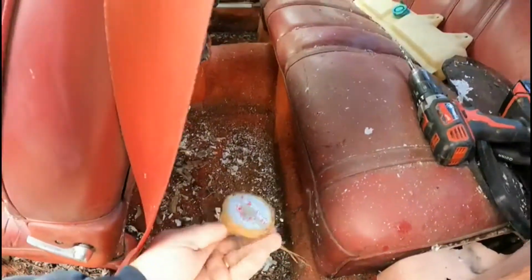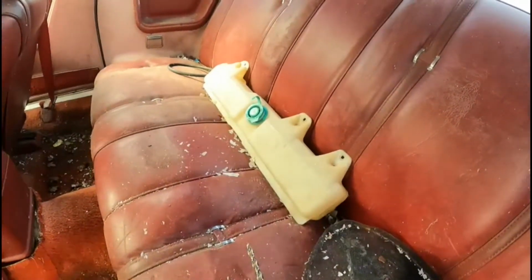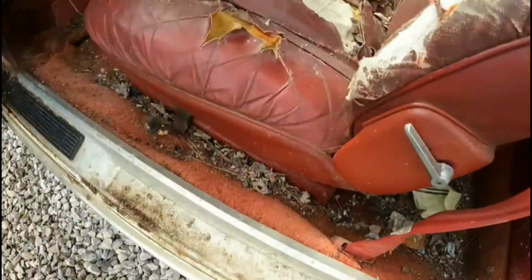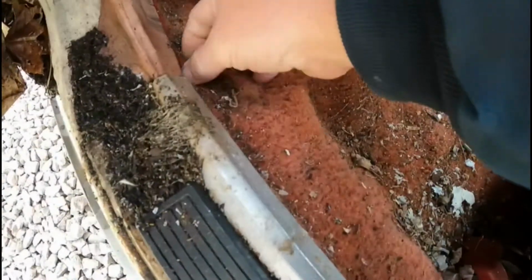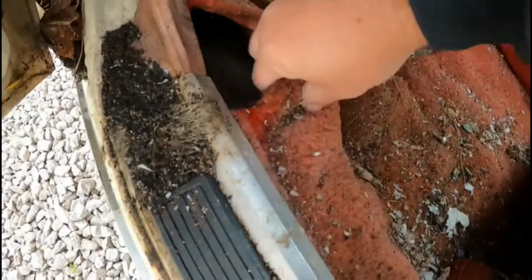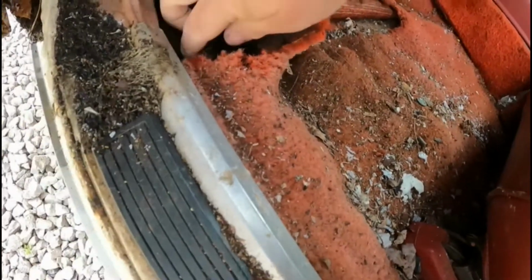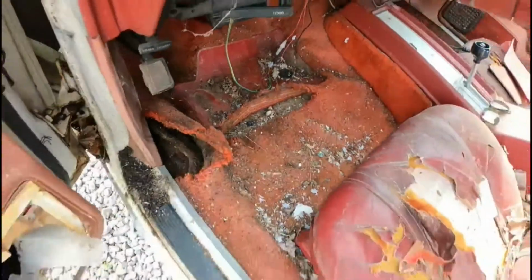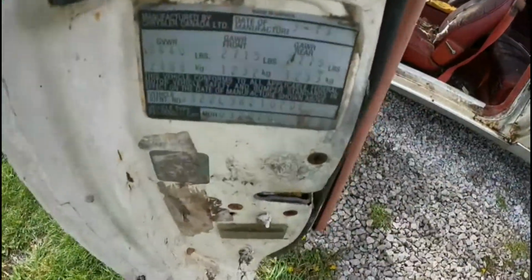Nothing. Radiator cap. It's got an old Dodge truck overflow. Boy, she's rough. This is gonna be fun to clean up. One of the floors are in count. I don't know. Let's see what we got.